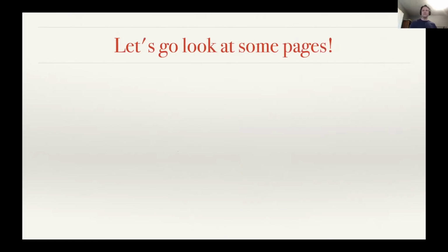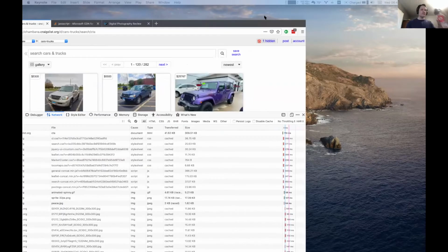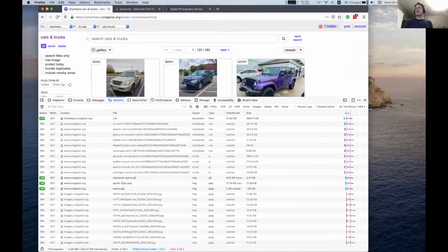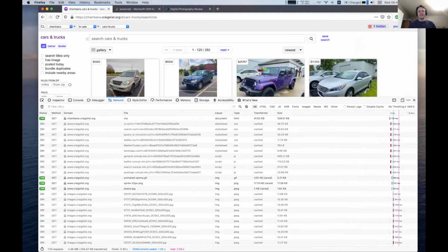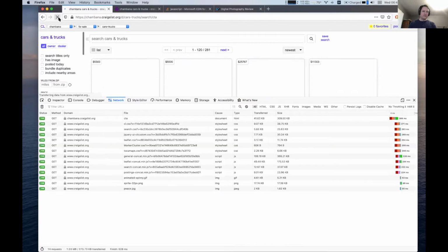So we can go actually look at some sites that are using CDNs, if I can find my pointer. Okay, so I guess the first site we'll look at is Craigslist. Oldie but goodie. It's really simple, a really simple URL layout, and they have purple Jeeps today, apparently. So this one, refresh, reload.